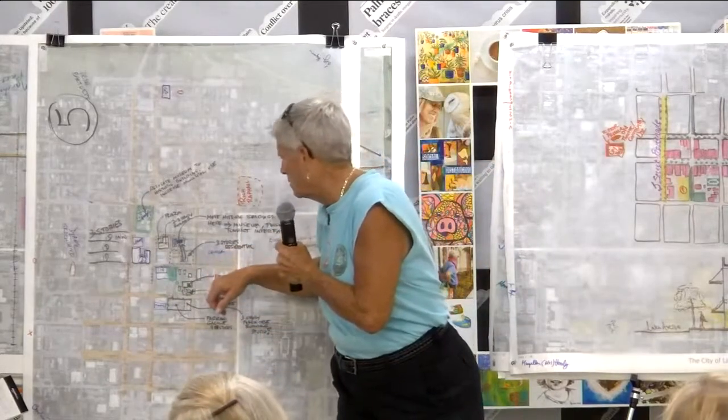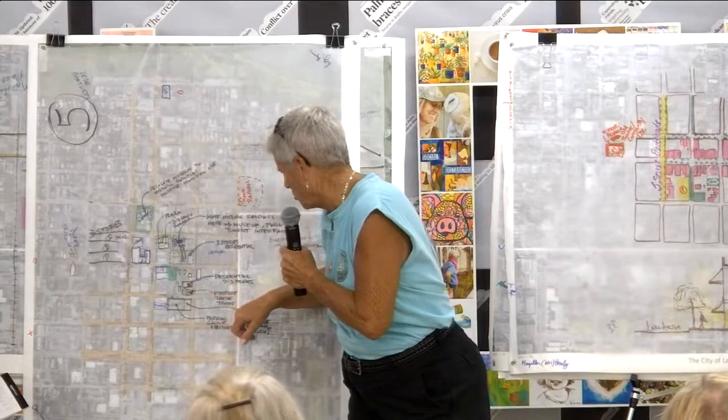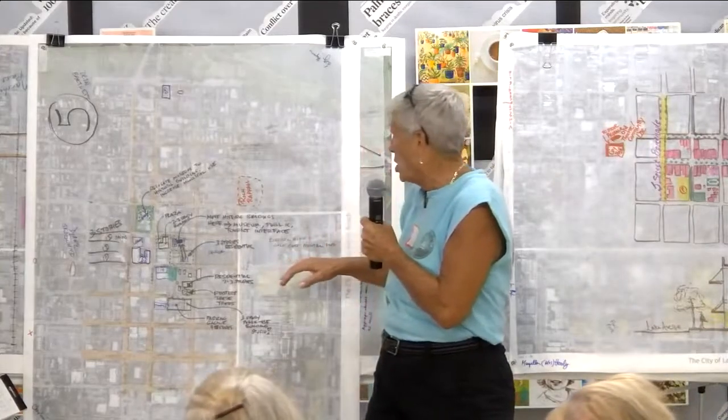Where are we? We're upside down. I see. Okay. Sorry, I'm trying to get my navigational parts here.